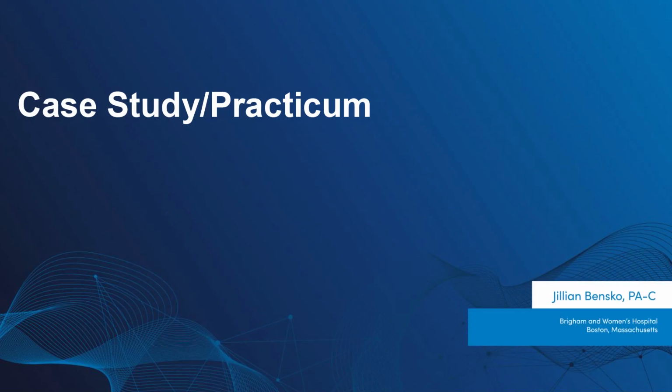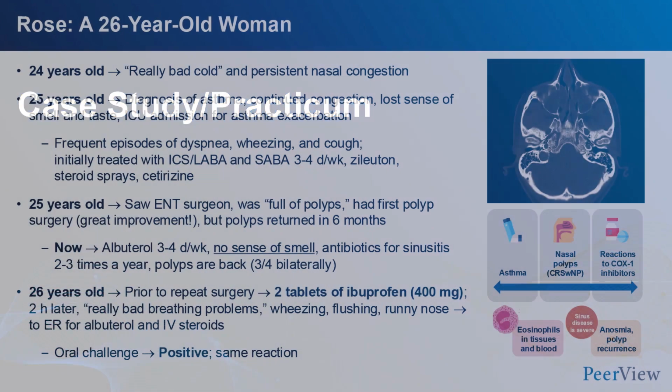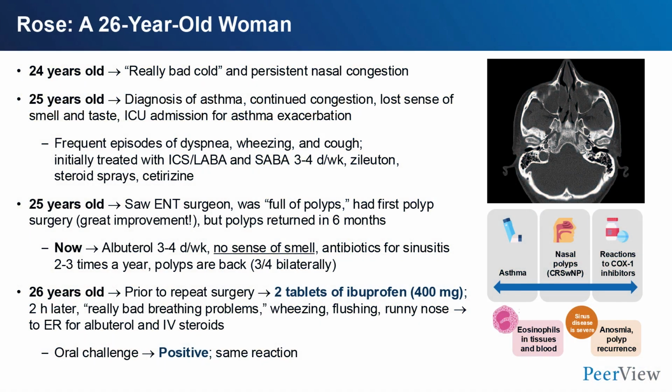So I am going to introduce a real-world example of a patient of mine, our friend Rose, who will help us visualize this management algorithm in practice. Rose was a 26-year-old woman when I first met her. Prior to meeting her, she tells me that around 24 years old, she suddenly developed a really bad cold. Everyone in her house got sick, but for whatever reason, hers never seemed to go away and just lingered around while everyone else seemed to get better.